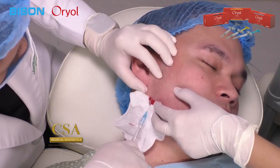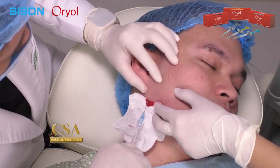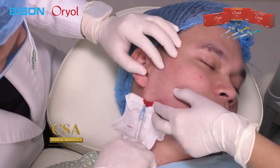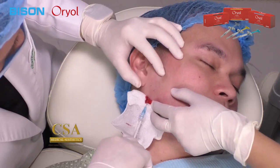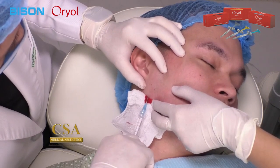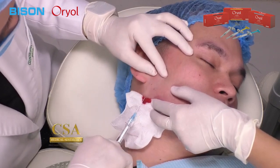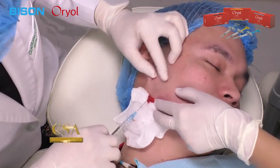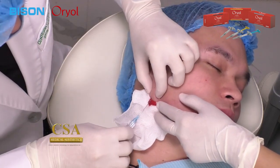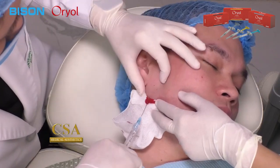As much as possible, I want to go subdermally. I can see my cannula a bit, so it means I'm in the superficial plane. I wanted to improve this ramus of the mandible. So I wanted to volumize, improve, and give that prominence to the ramus of the mandible. Okay, so just fill in that section here.